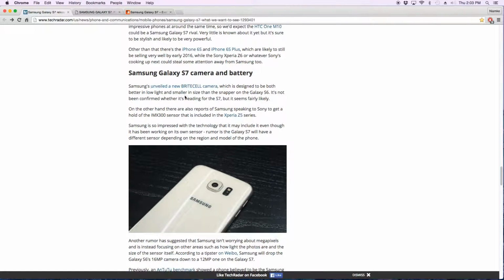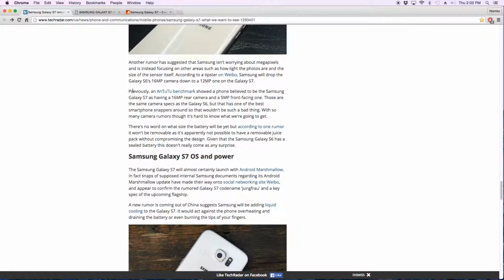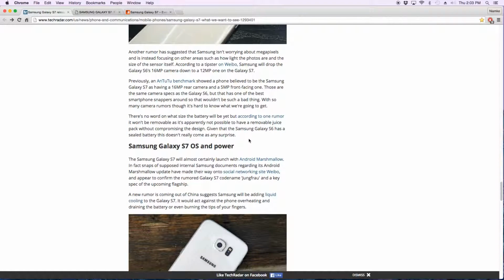But as we take a look at the camera, Samsung just came out with a new camera, but they're not sure if it's going to be coming to the S7. And as far as the megapixels, it may have a 16 megapixel rear facing camera and then a 5 megapixel front facing camera. I'm not sure if people know the difference with the megapixels or not, but most of the time I believe the megapixels don't have much to do with the picture. It depends on how good the sensor is in the camera.